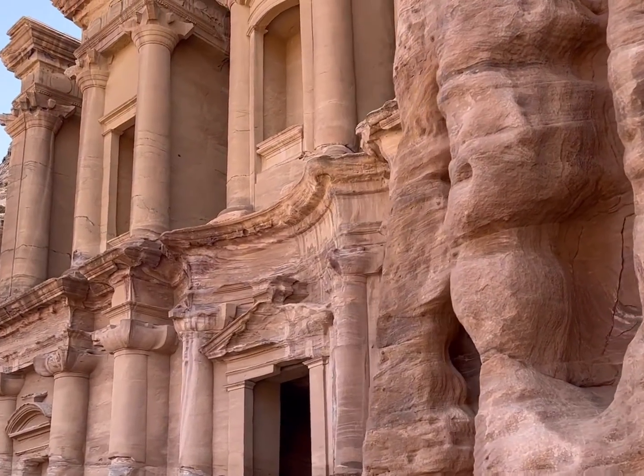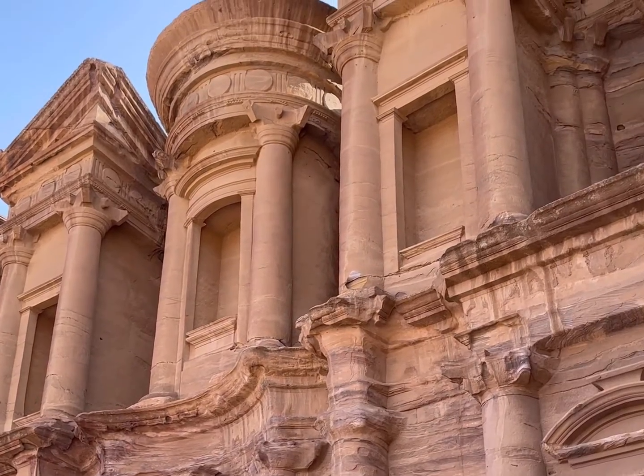Petra is massive and just breathtakingly beautiful. It was so much cooler than I ever imagined and easily lived up to the hype.